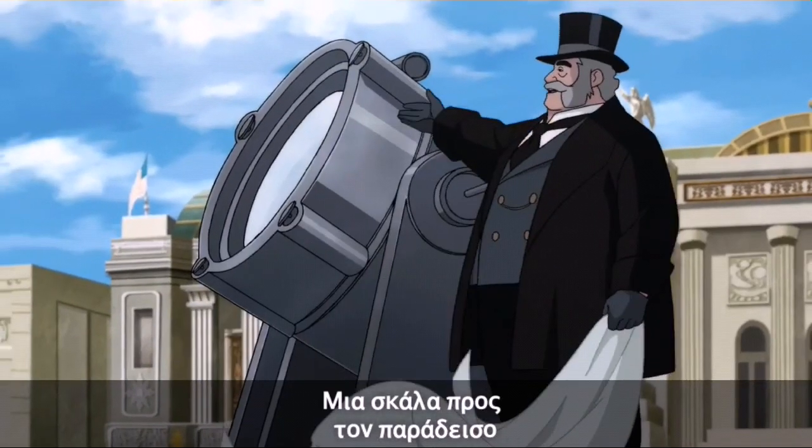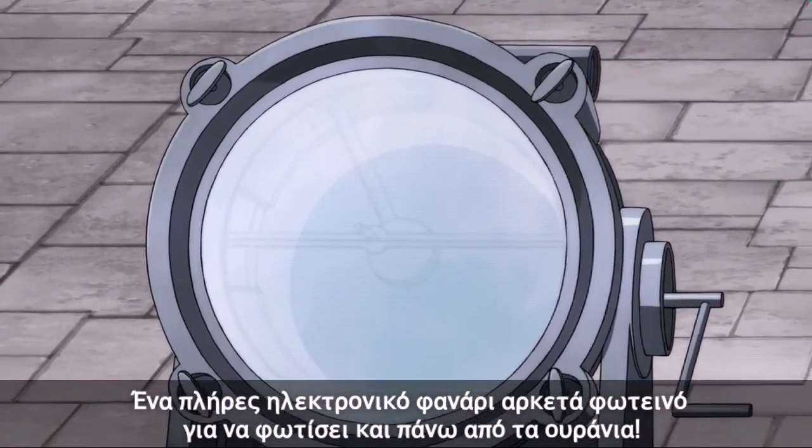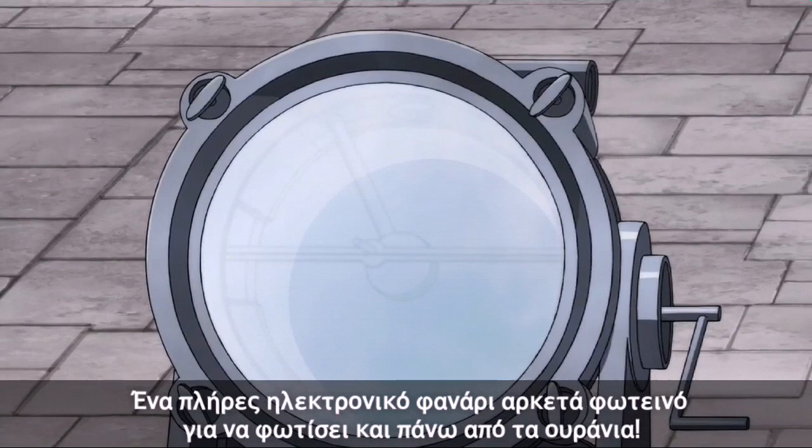A stairway to heaven. A fully electronical lantern bright enough to illuminate the very celestial firmament above.